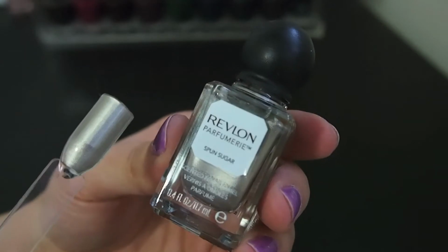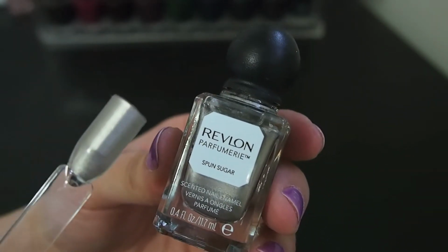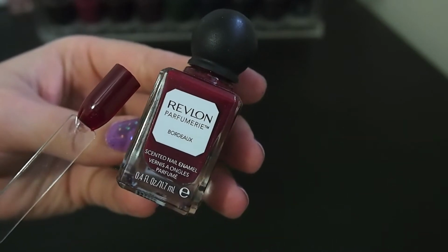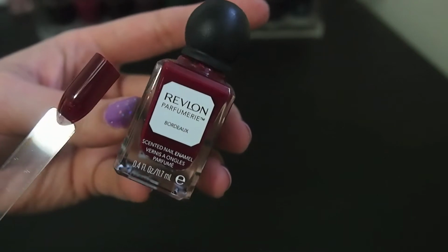This is a Revlon Perfumery collection in Spun Sugar. It's a very nice silver, and it smells really sweet like sugar, and it's kind of fun. And this is Revlon Bordeaux, and it's sangria scented, I believe is what they said, and I really love the smell of this one. It's really nice, and I like the color as well.